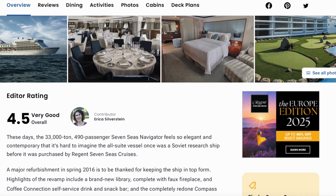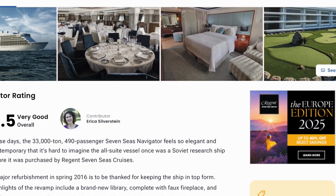Unlike traditional cruising, the same as the offerings on the other residential cruises, the ship will be staying in each port for a few days. That is the main thing that I've always liked about residential cruising and what appealed to me about Villa Vie. It's also a smaller ship, so it will be able to go into the smaller ports, which was one of the other things that I really liked about the idea of residential cruising. The Seven Seas Navigator is already known as a luxury ship, and it's got a 4.5 editor review on Cruise Critic, and they described it as elegant and contemporary. So the ship is really nice.